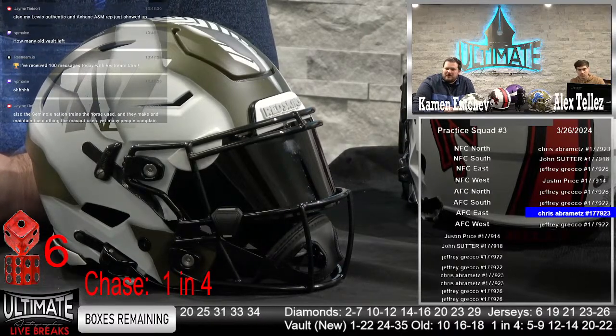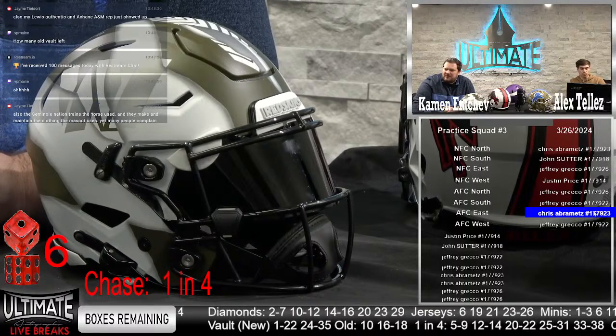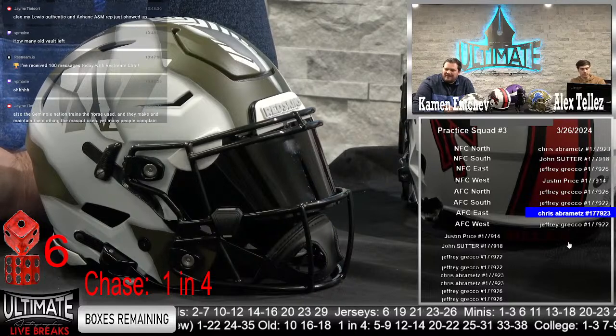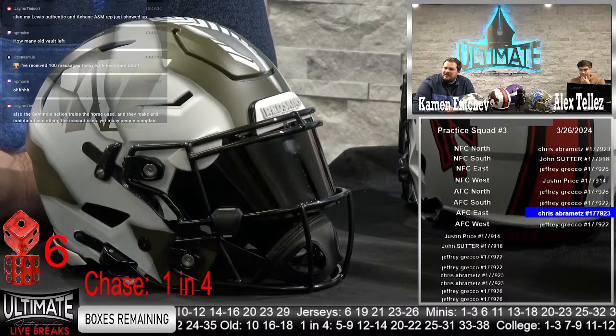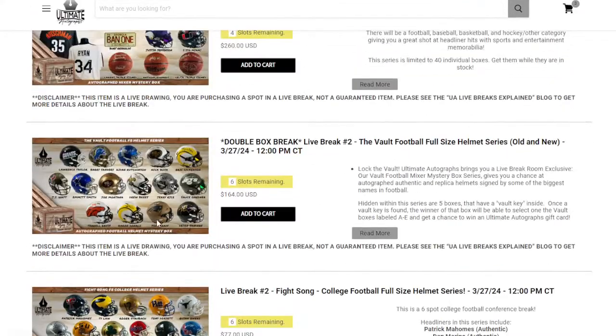There you go. Got the Lewis Authentic and the HN A&M rep, Jamie. Good job. We do actually have Ray Lewis in the break room right now, on a 5 signature Miami authentic, and that's the chase, the 1-4. The 5 Sig Miami lid is still out there in that break.